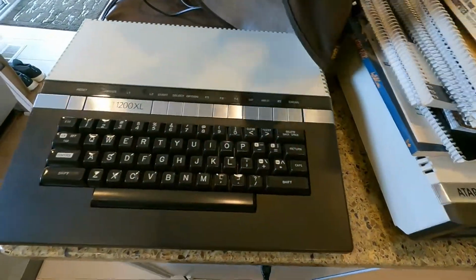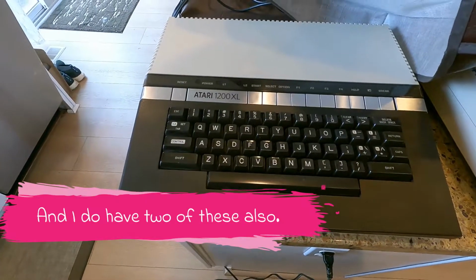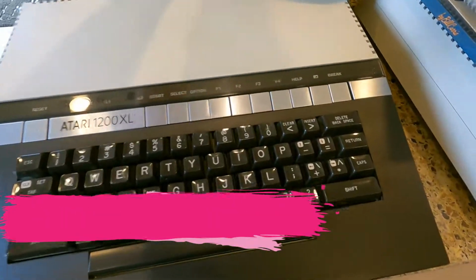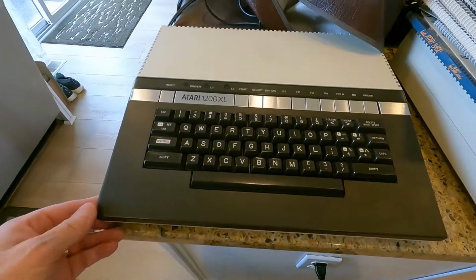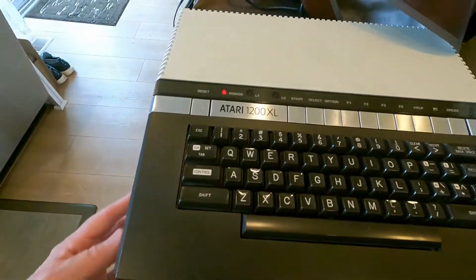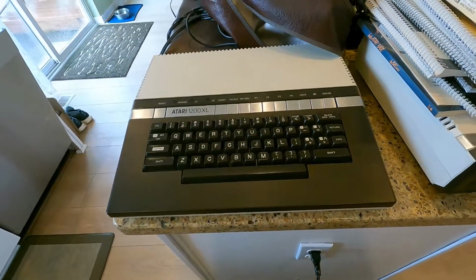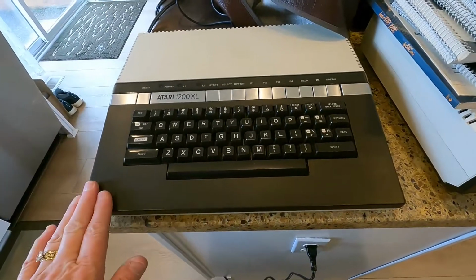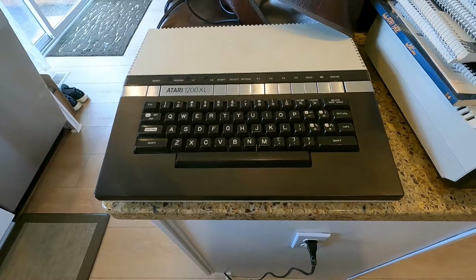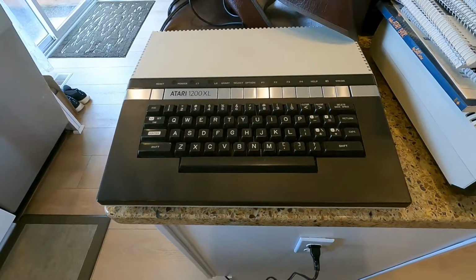And so I have the Atari 1200 XL. They both power on, they're doing just fine. They are in excellent condition. I mean, really nice. So, do I still have this plugged in? Yeah, I still have it plugged in. So they are powering on. And I did see these selling, just for this with the power cord, between $200 and $450. So, not sure.